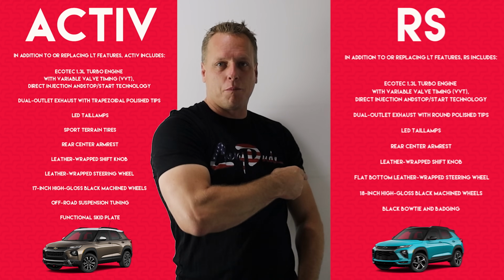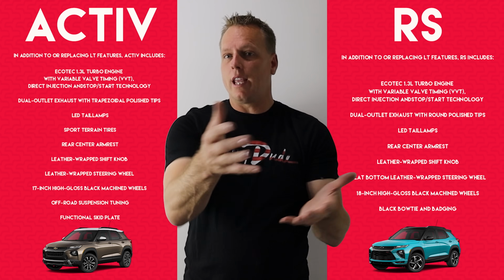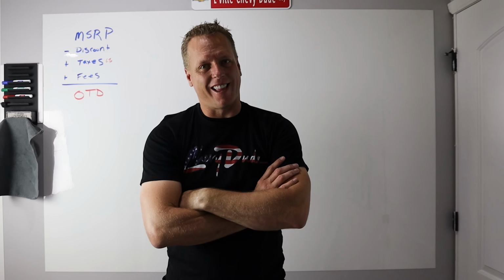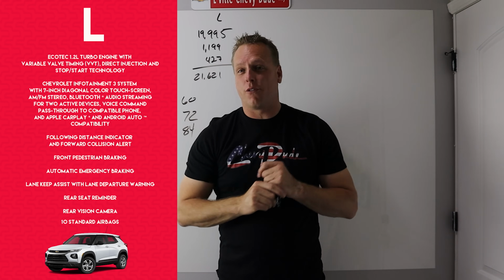The RS trim level, you get all of that, plus all of that. And that 1.3 liter is just an option over the LT base model. You're probably thinking, hey, Mike, you skipped over the base model. Let's get to that. $19,995 is the base price. Sales tax, tag, title, license, $21,621 out the door.